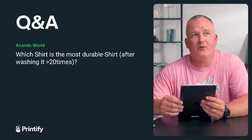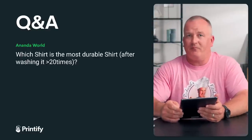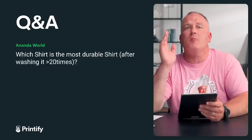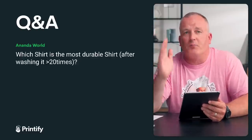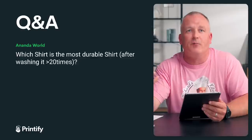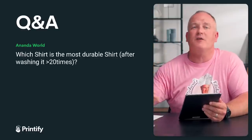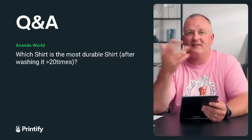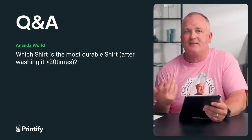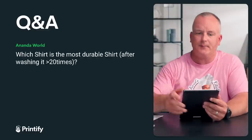Ananda World has a question. Thank you, Ananda World, for joining. Which shirt is the most durable after washing it 20 plus times? Well, they're all pretty durable. I've had some Bella Canvas 3001s for years that I still wear. In terms of durability, these are manufacturers that know what they're doing. Gildan hasn't been the go-to name in t-shirts for as long as they have by putting out an inferior product. Same with Bella Canvas, same with Hanes and Comfort Colors. These names have been around for a while, so they know what they're doing. So I would say there's no clear winner. You could make a case that a shirt with heavier fabric is more durable, but at the same time, the construction methods are there. Just because it's a lighter fabric doesn't mean it's any less durable. It's just how it feels. Okay?